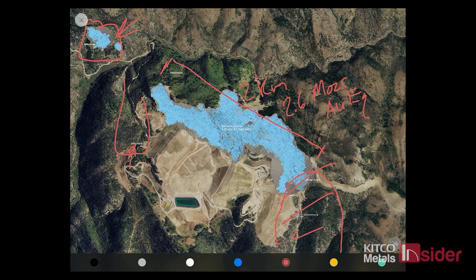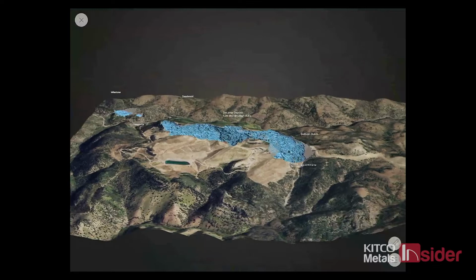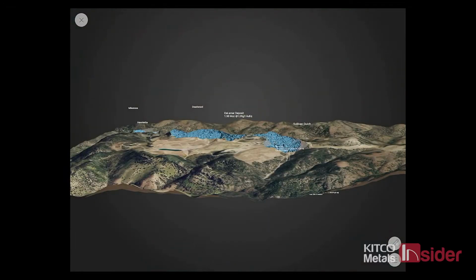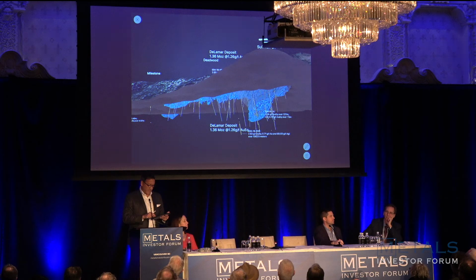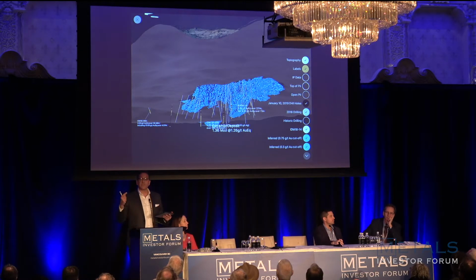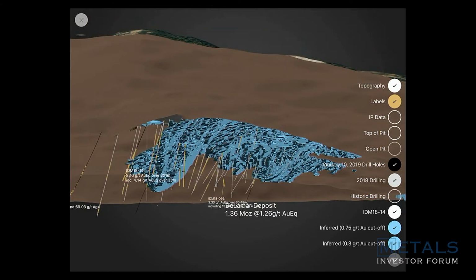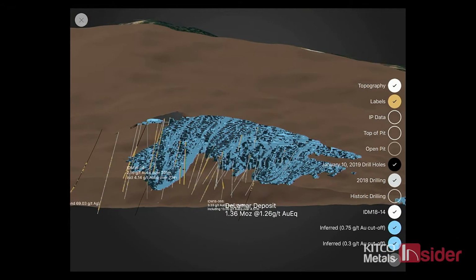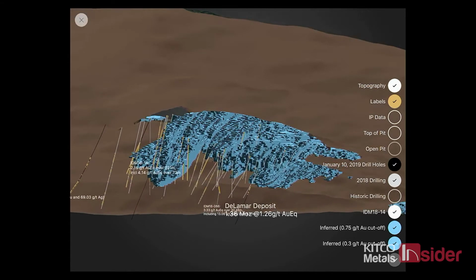And so I'm going to take you on a bit of a tour, basically lifting the hood on the car, so to speak, and showing you what this looks like from beneath the surface. And I'm going to shut off the open pit. And I'm just going to slowly rotate around the deposit just to show you how much drilling we have done outside of the resource, which is the blue, those blue shaded blocks, essentially. That's the 2.6 million ounces.